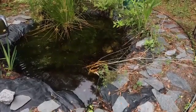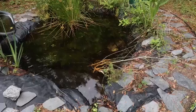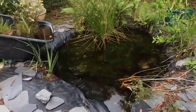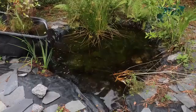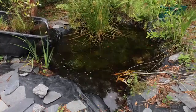I'm just going to dip out a leopard frog maybe. Mystery's going to try to fish out a frog. I think I missed him. Oh, get him, Eric.